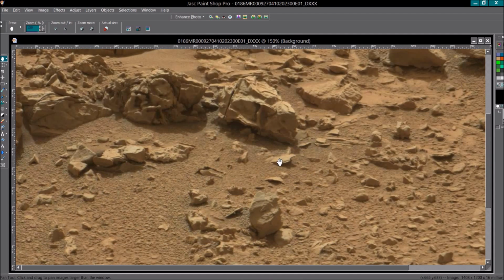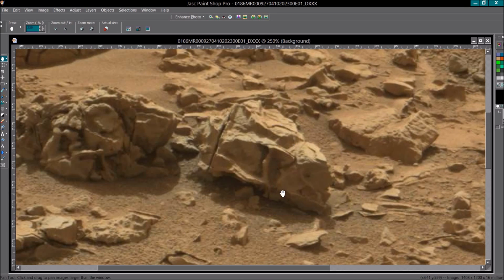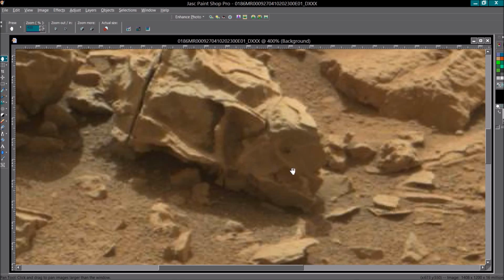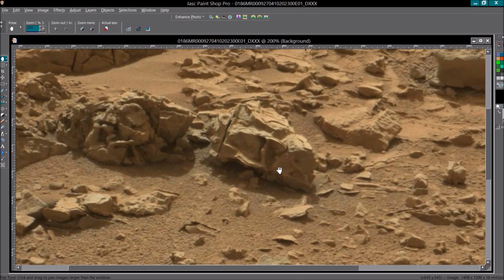But one thing I didn't point out in the previous video was the fact that there seems to be, on this nose section here, a sort of ball-shaped thing on the end. Now this looks very much like it could be some kind of gyroscopic guidance system like you would get in a missile. So this may well be a missile. Like I said before, it may be almost like a Scud missile type thing that's hit the ground and broken up and fossilized over many years.